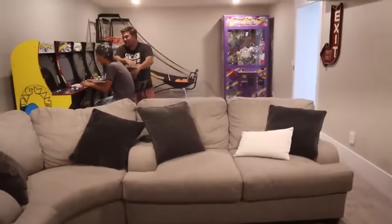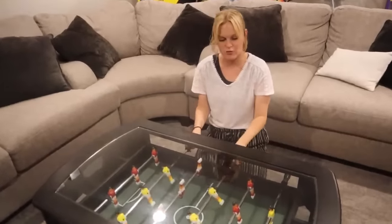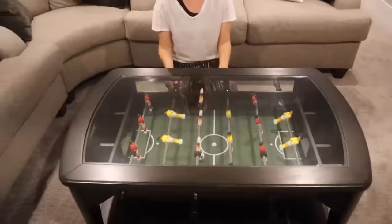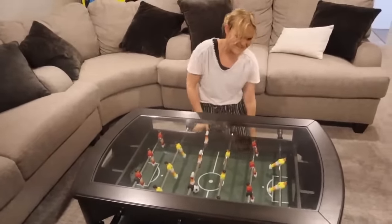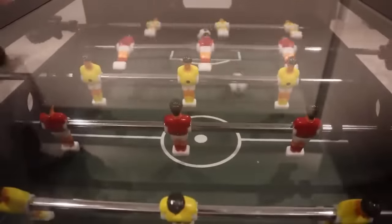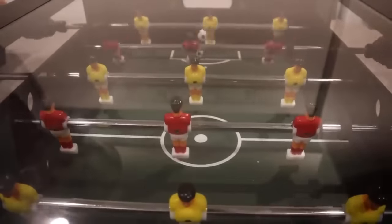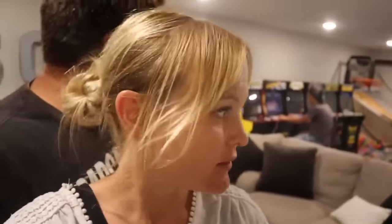You missed the creation. So my favorite part is the foosball table. Get some soccer playing in. It's hard to play with one person though. I think we lost Steven to the arcades.